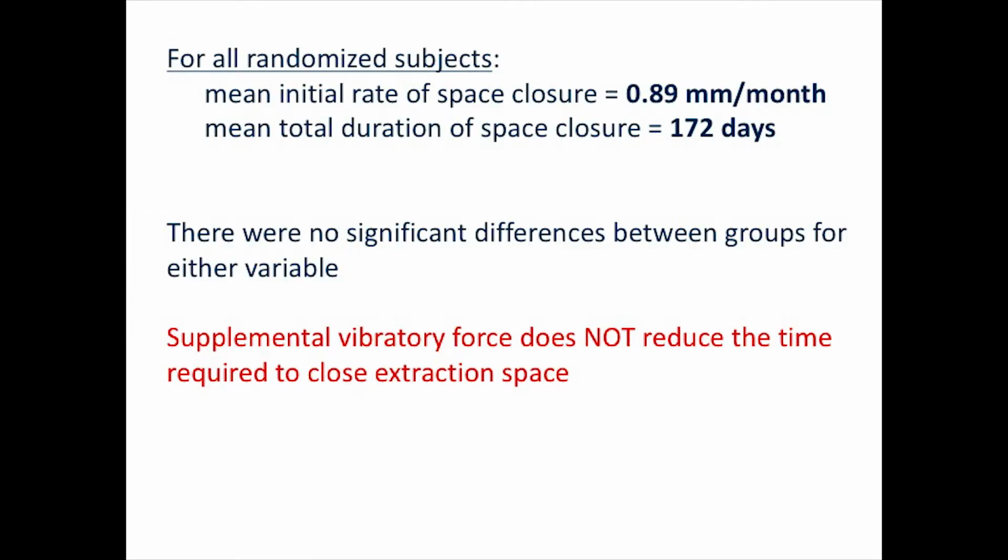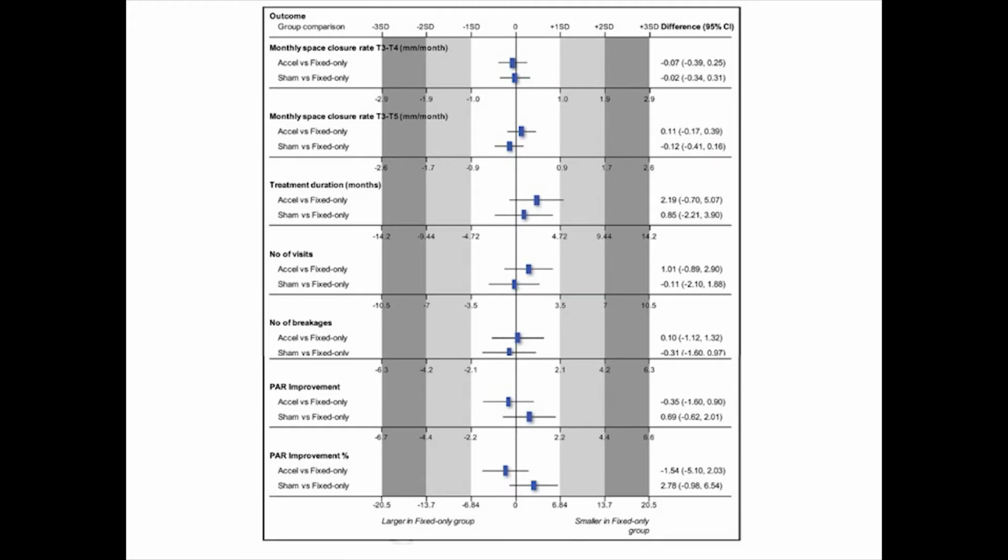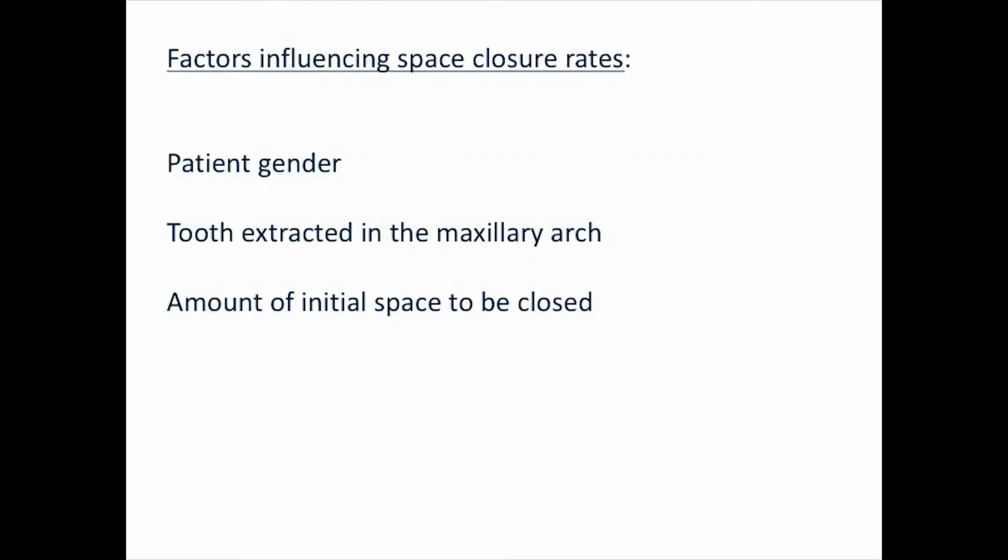For all randomised subjects, mean initial rate of space closure was 0.89 mm per month, and the mean total duration of space closure was 172 days, with no significant differences between the groups for either variable. In addition, there were no significant differences between randomised groups for overall treatment duration, number of visits, number of appliance breakages, final PAR score or percentage improvement in PAR score. Both crude and adjusted regression analysis found no difference in initial rates of space closure between groups. The only factors that significantly influenced rate of space closure were patient sex, type of extraction in the maxillary arch, and the amount of initial space to be closed.